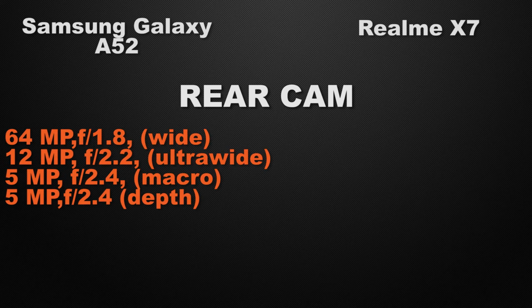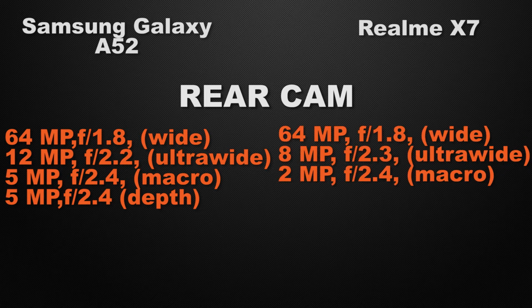Let the comparison start with the camera of the devices. Talking about the rear camera of the devices, A52 has a quad camera setup, 64 megapixel wide camera, 12 megapixel ultra wide camera, 5 megapixel macro camera and 5 megapixel depth sensor. On the other side, X7 has a triple camera setup, 64 megapixel wide camera, 8 megapixel ultra wide camera and 5 megapixel macro camera. So the winner here is A52 because of the quad camera setup, which can take great photos and sharper images.